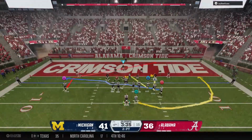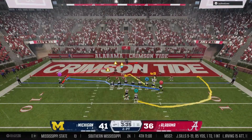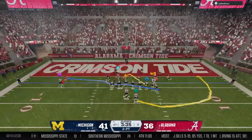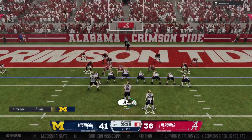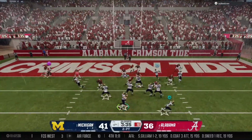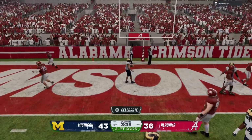The offense still out there. They're going for 2 here. And he'll set up to throw. And he grabs it in the end zone for a successful 2-point try.